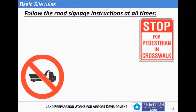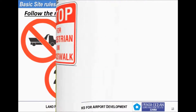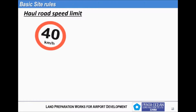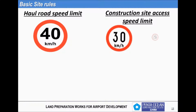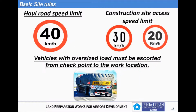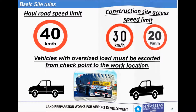There are different speed limit signages and caution signages on site. Obey the road signage instructions. Different locations have different speed limits. Haul road speed limit is 40 km per hour, whereas construction site access has a speed limit of 30 km per hour to 20 km per hour. Please drive within the speed limit, and if you are driving a vehicle with oversized load, you must be escorted from the checkpoint to your work location.